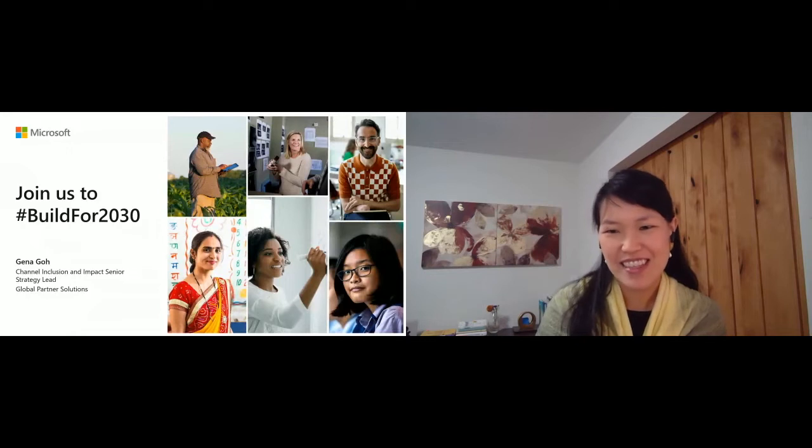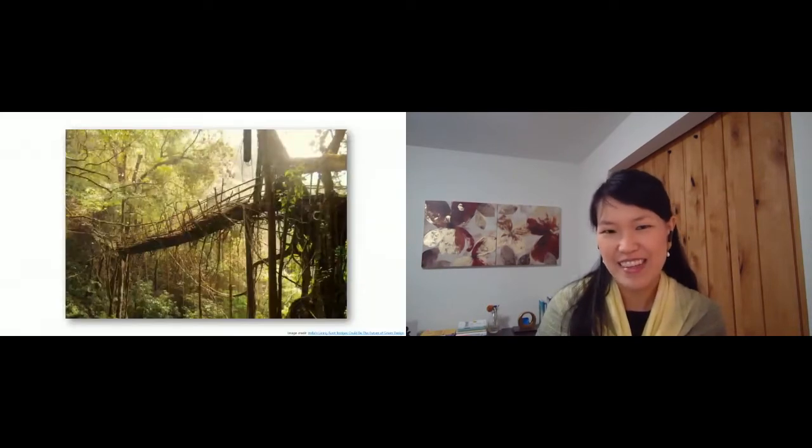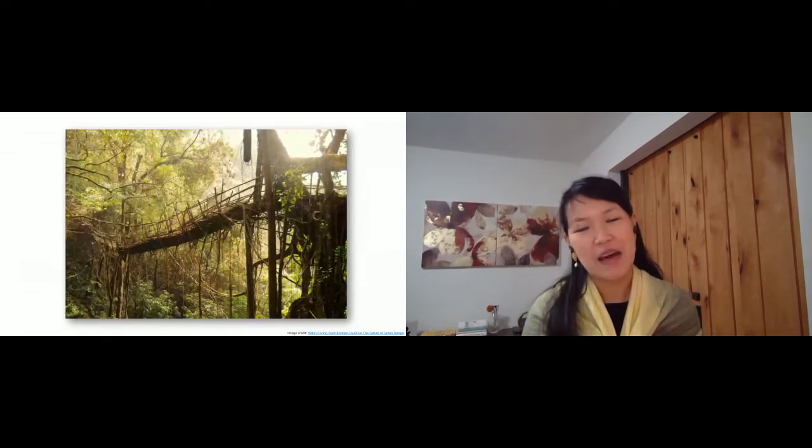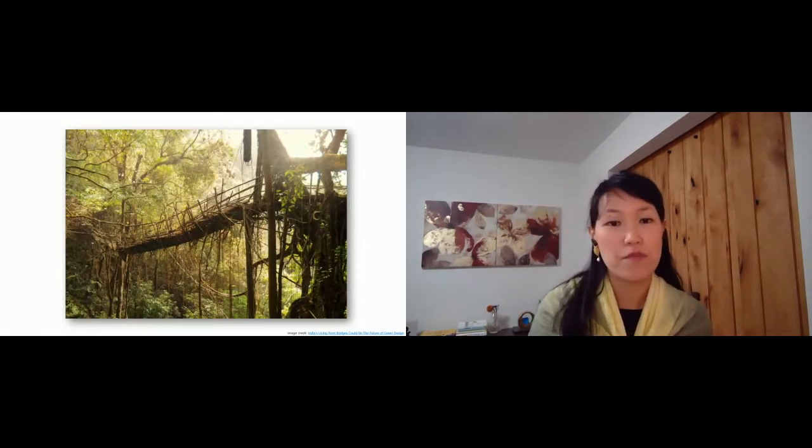So I'm going to start today first with this picture. If anyone recognizes it, feel free to put some questions and thoughts in the chat about what this might be. This is a picture, an example of a living root bridge. It's a complex network of roots that are trained to form bridges made from living trees, and it's commonly found in the northeast of India.